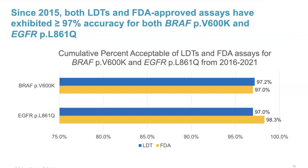We were interested in tracking the performance of these particular variants over time. Since 2015, we aggregated all the performance of labs for these two different variants that were included in PT programs multiple times. And both LDTs and FDA-approved assays have exhibited equal to or greater than 90% accuracy for both BRAF V600K and EGFR L861Q.